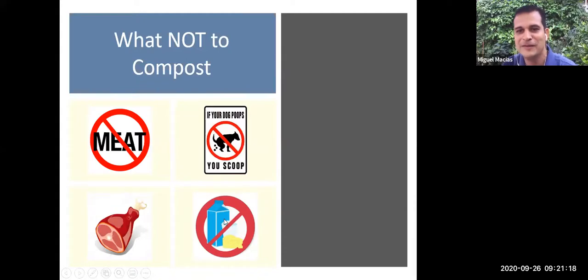So I'll be covering those things, but keep in mind, if you're doing hot compost, you don't have to worry about these things. You can add pretty much all of it, but you just have to make sure it gets hot enough. But if you're doing cold composting, or you're not sure if you're doing hot compost right, then please avoid all these things.